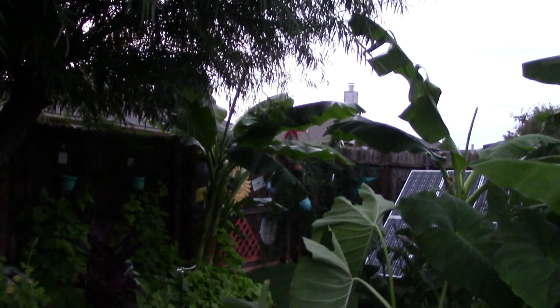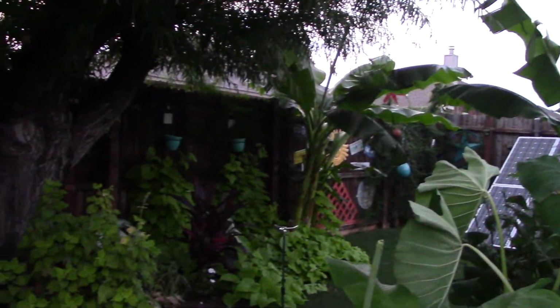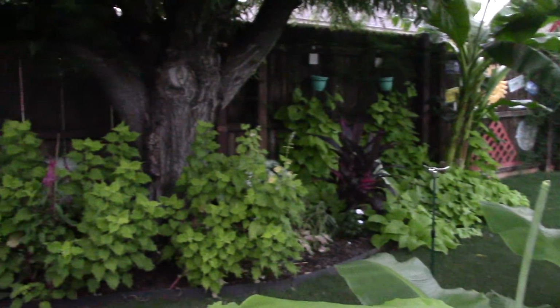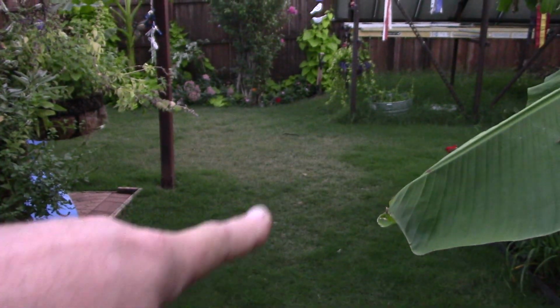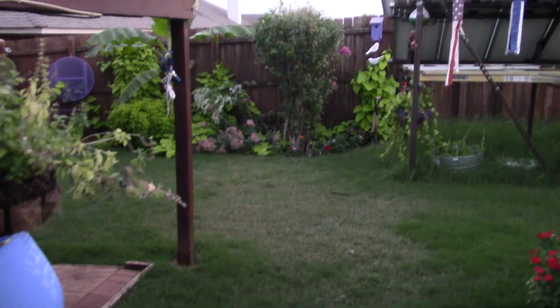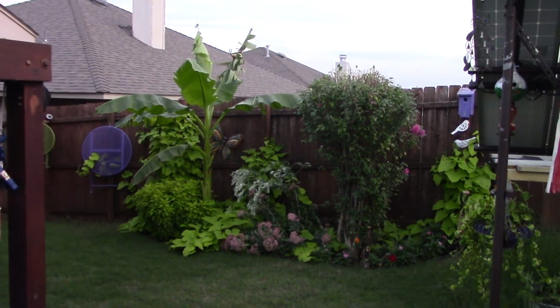And I don't know if you can see way back there. Those climbing things are going crazy in the corner there too. All the sweet potato vines are growing up. It's just freaking crazy back here. I need to do some work. I don't know what's going on right here, but let's see what's going on with that. Look at that. That's nice.